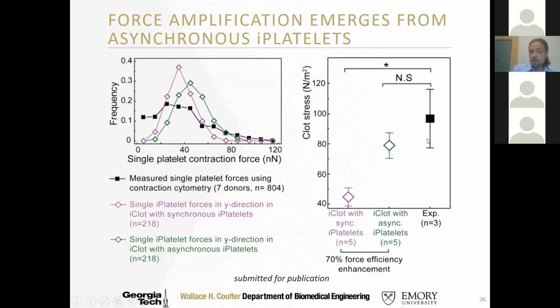Because it's a model, we can also force all of the platelets to contract at the same time initially and see what the difference is. And I realize this may be a subtle point, but I think it's important. When you look at the increase in the amount of force that the platelets have applied here, it's a 70% increase in force, and the only thing the platelets are doing differently is waiting.